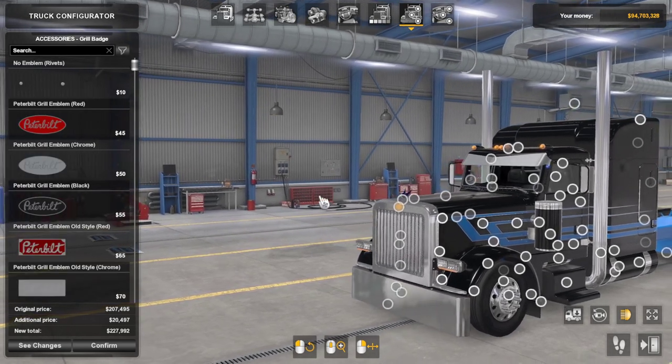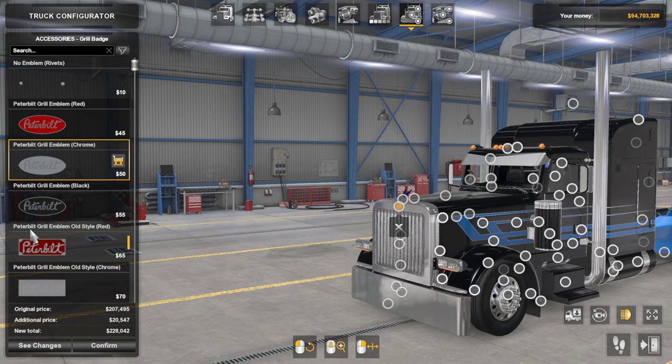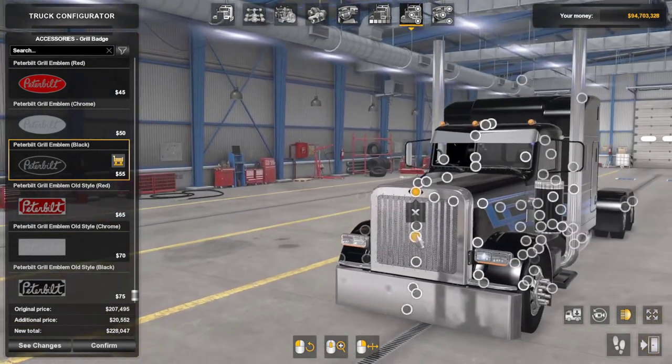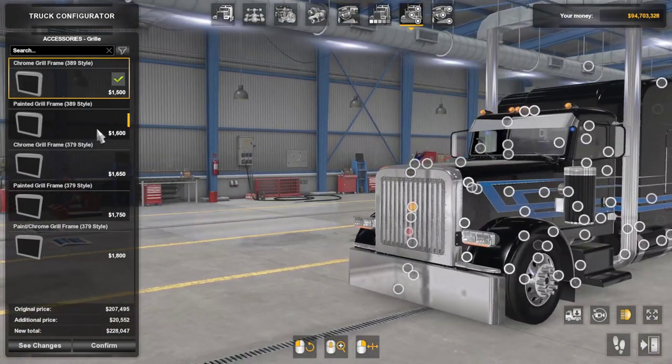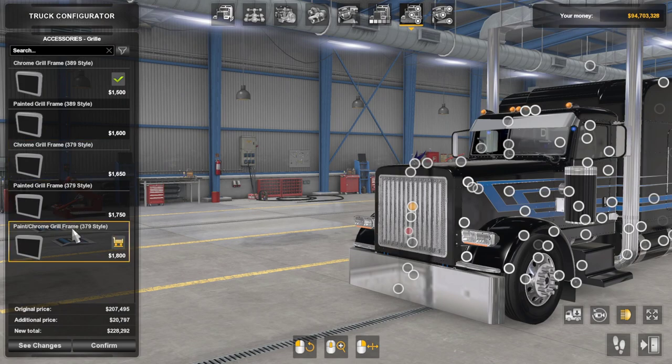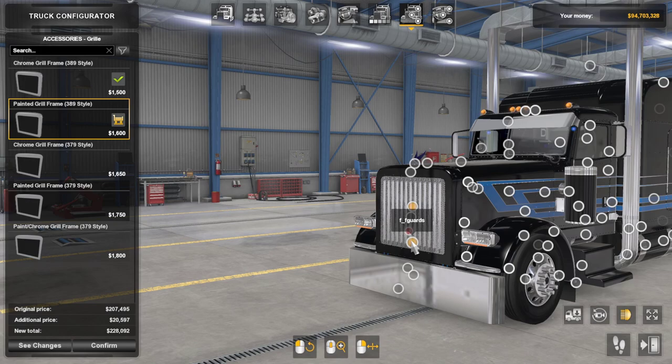Next we're going to go down to the emblems on the grill. Many different options, as you can see. We're going to go with the black one here, and you come down, you can select what style of grill it is. You can do the 379 frame or the 389 frame. I'm going to keep it at the 389 with the black trim.